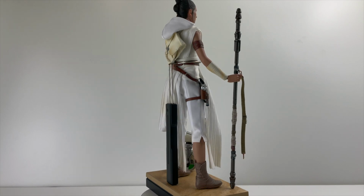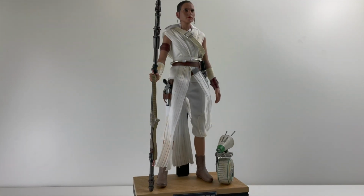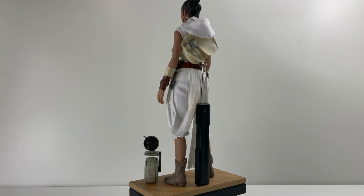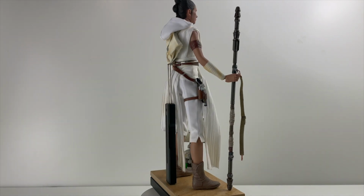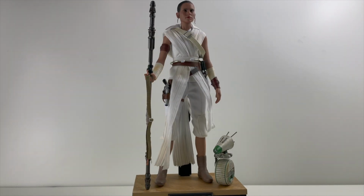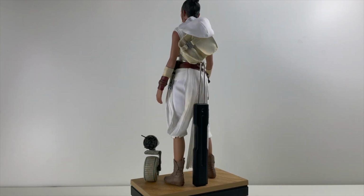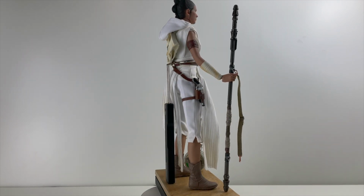I decided to go with this pose. I'm trying to give her as much accessories as I can. I hate to put all the accessories back in the box, so I just put a lightsaber. Oh, by the way, speaking of lightsabers, we saw earlier that she had 2 reforged lightsabers. The other one didn't have the hook, so that you can hook it on the belt. The other one didn't, and this one did. So that's why we got 2 of them.